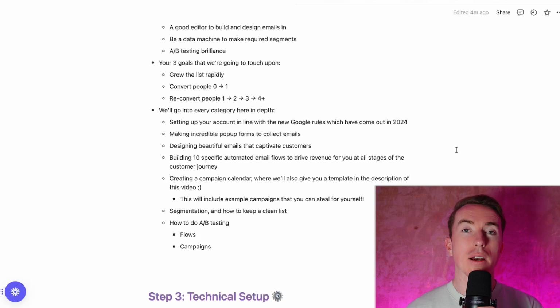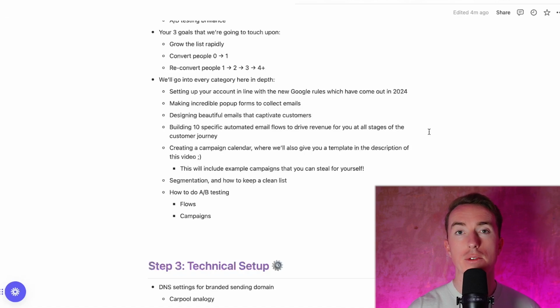We'll quickly move on now and go into the technical setup to make sure that your sending infrastructure is set up for good deliverability. So what happened earlier on this year in 2024 was that Google introduced updates in terms of their receiving policies for anyone using Gmail.